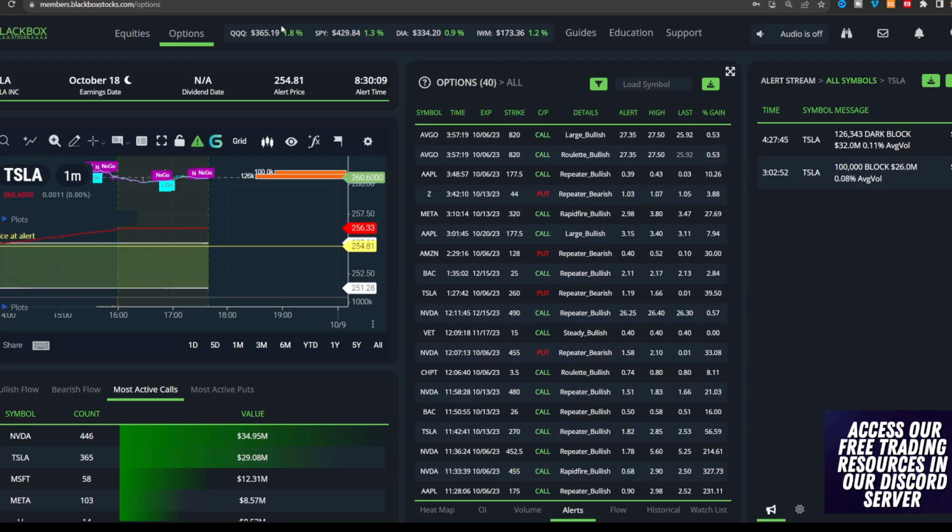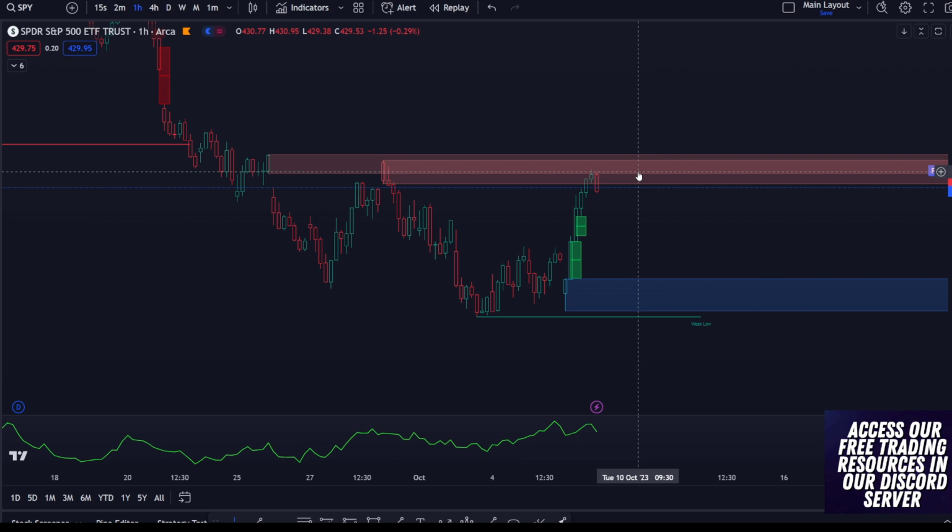Even in the unconfirmed flow, which is what we don't care about, there's normally way more unconfirmed than there is confirmed. Tesla still is number 2 with only 30 million. And 30 million unconfirmed, it's not that crazy. So while we did push up heavy here, options buyers were not buying into this move. We'll have to see the validity of this resistance for Tesla and the validity of this resistance for SPY.